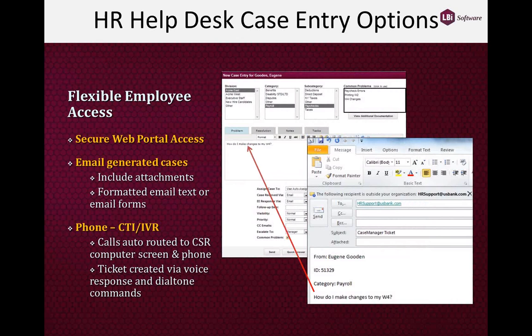But we also provide the ability to create cases directly from an email. So you don't need anything special. You just need your regular corporate email. As long as the employee puts enough information in the subject line and in that email, we actually monitor that particular email address, whatever we set up for you, and we attempt to parse the data that's in the text and automatically forward and route that case to the appropriate person. So in this example here, this was a payroll question. It would automatically be routed to the payroll organization.